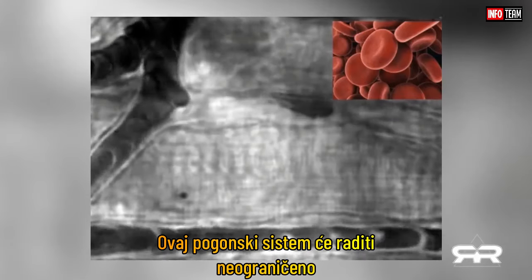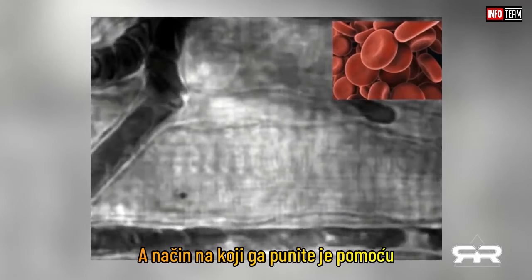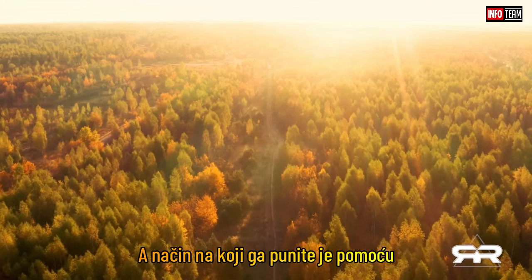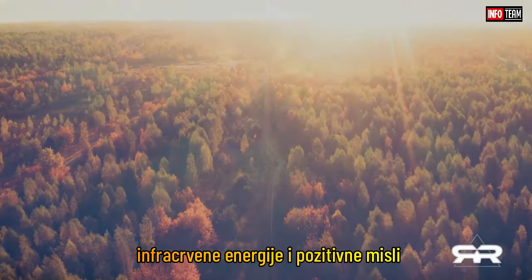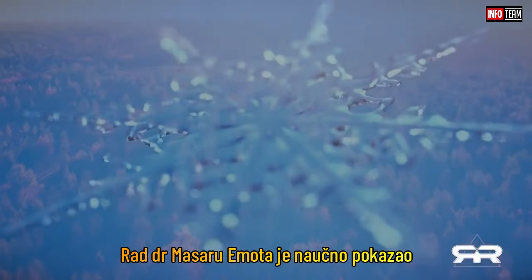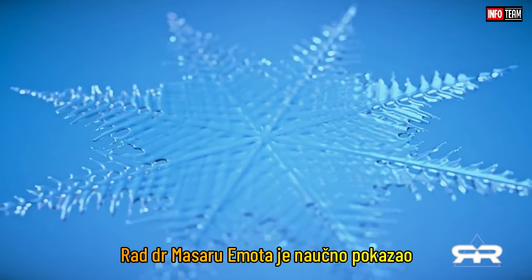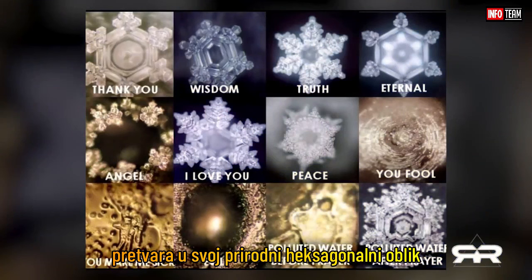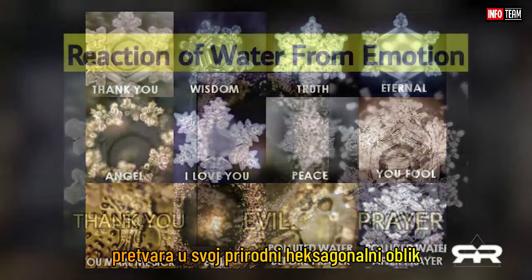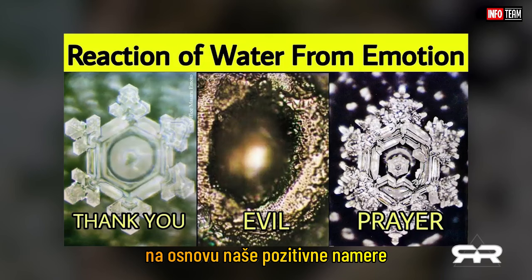This propulsion system will run indefinitely, so long as it stays charged, and the way you charge it is with the Earth's electromagnetic field, infrared energy, and positive thought. The work of Dr. Masaru Emoto has scientifically demonstrated that water exposed to loving human words and thoughts is transformed into its natural hexagonal shape. It becomes structured at a molecular level based on our positive intention.